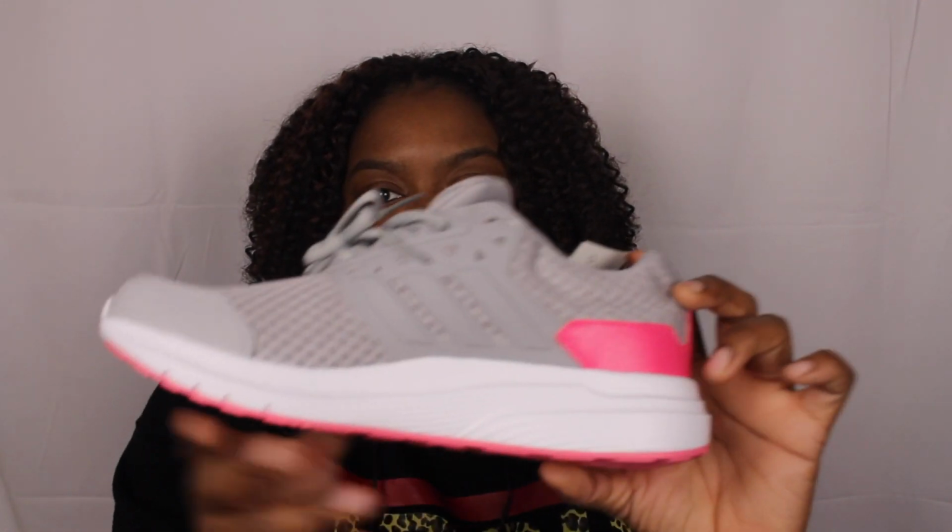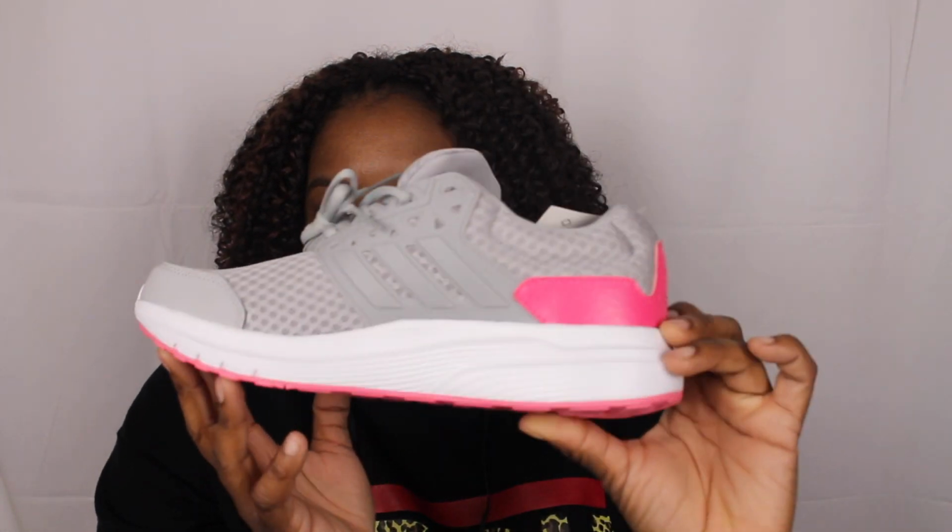And I think that these are really cute. I can work out in these. The memory foam on the inside, the Ortho Light footbed, is kind of what sold me, because it takes me forever to find shoes that not only fit but are comfortable, and I wouldn't mind walking in them. Especially now that festival season is coming up and I do have tickets to a lot of festivals. I thought that these would be perfect.